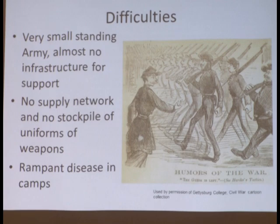So we also had no regular supply network. There were no stockpiles of uniforms. There were no stockpiles of weapons. I mean, they kind of knew something was going to happen, but they didn't know how to go about getting ready for something to happen. So they had to wait until it happened and then figure out how to cope with it.